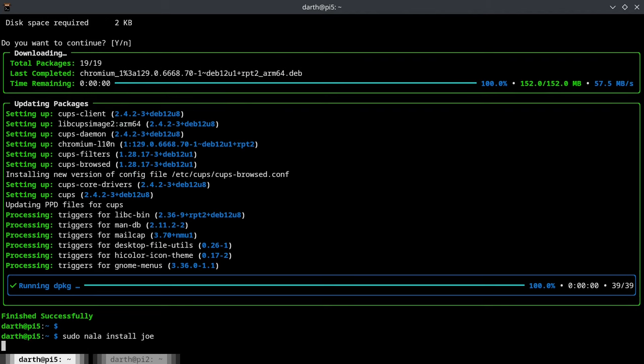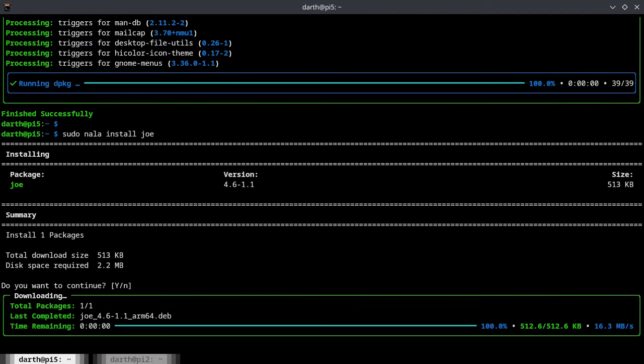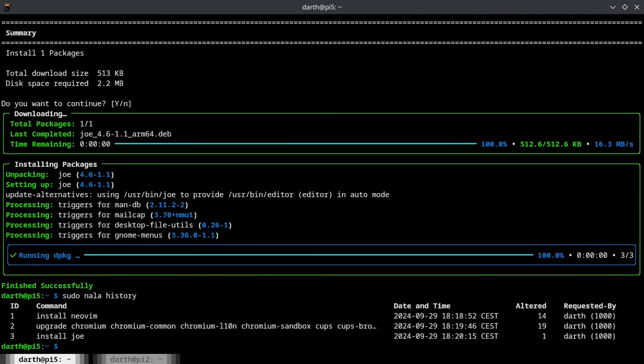Install Joe. Okay, another editor. No dependencies. Okay, let's go with that. And we are done. So let's go with history. So now we have these commands that we have done previously, right? Upgraded a lot of packages, installed NeoVim, installed Joe.